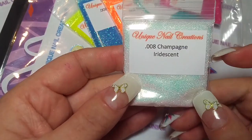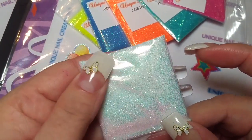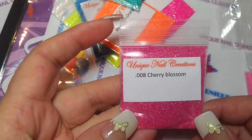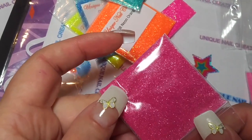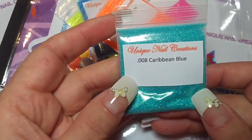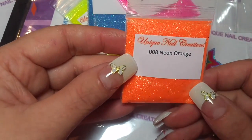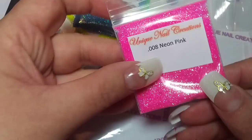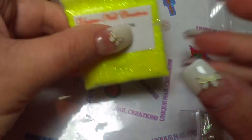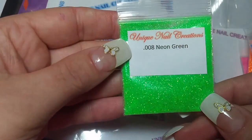This is the 0.008 iridescent with the champagne pop. I just love that color. These are all really pretty. This is a 008 cherry blossom. And I love that. It's got kind of like a champagne pop to it as well. The 008 Caribbean blue. You're going to be getting the 0.008 neon orange, the 0.008 neon pink, 0.008 neon blue, 0.008 neon yellow, and the 0.008 neon green.